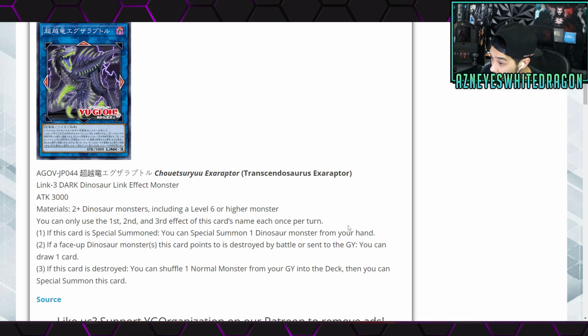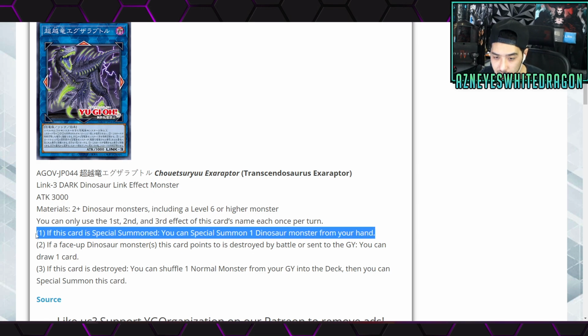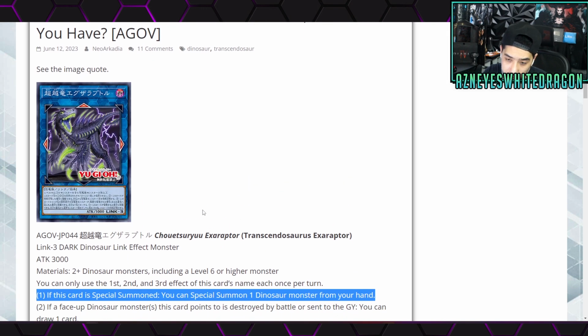Okay, that's really not that bad of a fact, just any dinosaur from the hand. And then the second part is, if a face-up dinosaur monster or monsters this card points to is destroyed by battle or sent to the graveyard, you get to draw one card. Okay, so the points to, okay, so as far as it goes, it's 3000, it's a Link 3, but the zones are on the top, left, right.